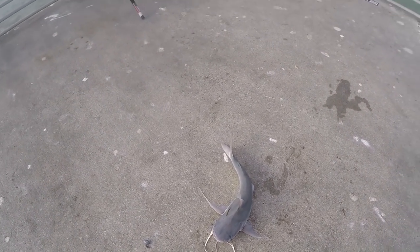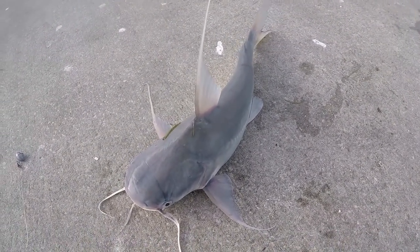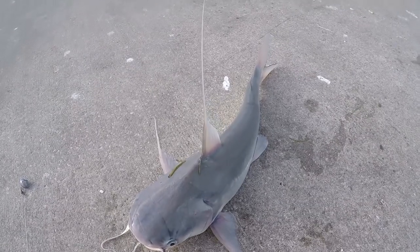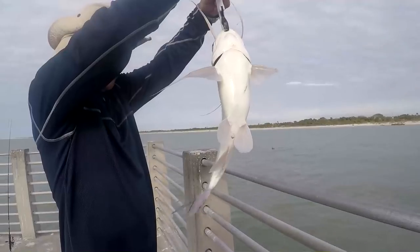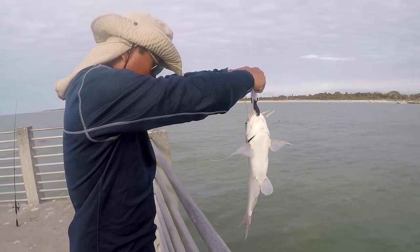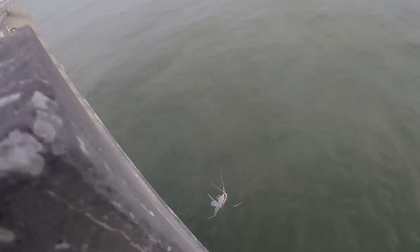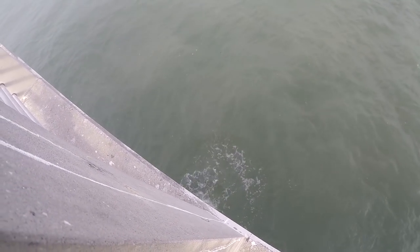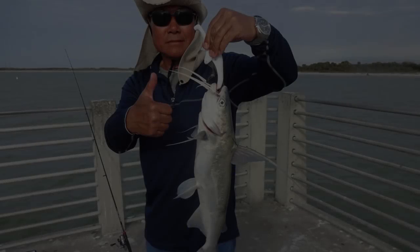Damn, dude. I ain't gonna take the hook out of this fish. It's inhaled pretty deep too. Dude, look at that. Are you for real, man? Look, dorsal fins all up too. Oh, it's getting pissed. Probably the biggest catfish of the day so far. Bro, gotta be very careful handling these, you know what I'm saying? Damn, dude, that is no joke. My dad is doing a good job here, though.